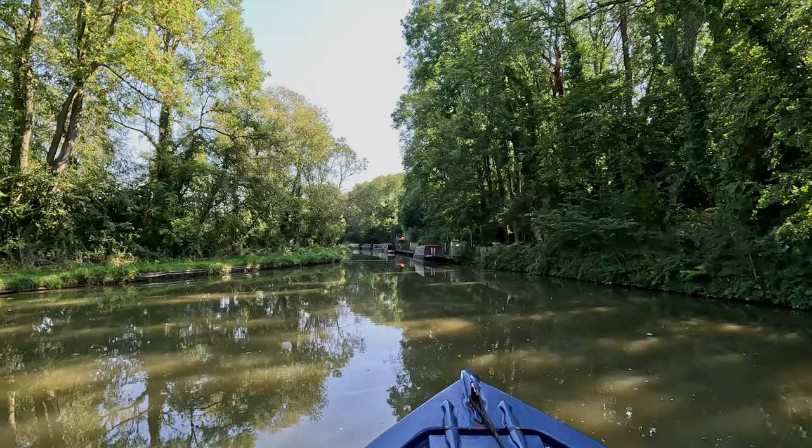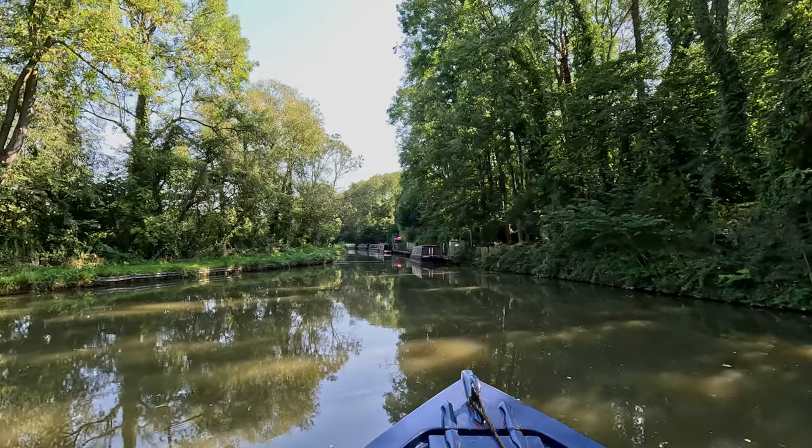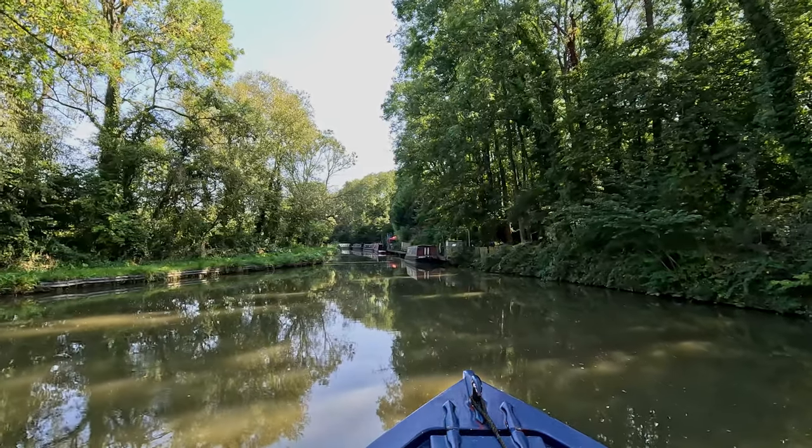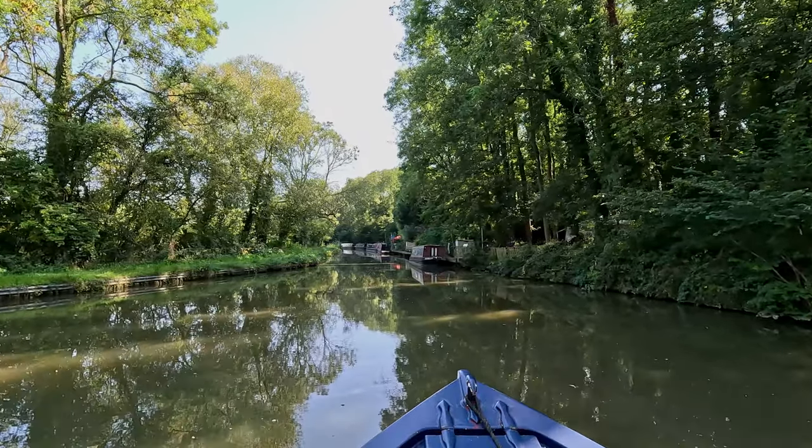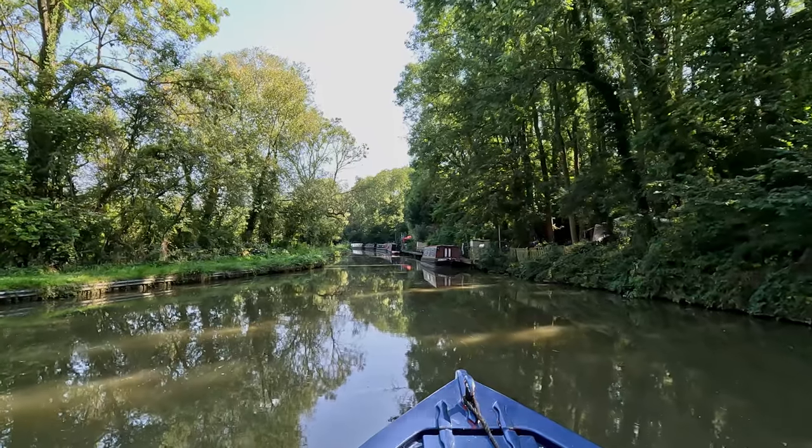This part of the canal is known for the large overhanging trees that try really hard to form a tunnel over the canal. The shade is very inviting on this hot summer's day.